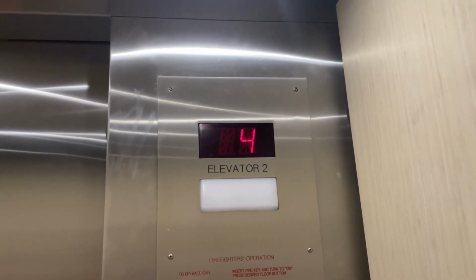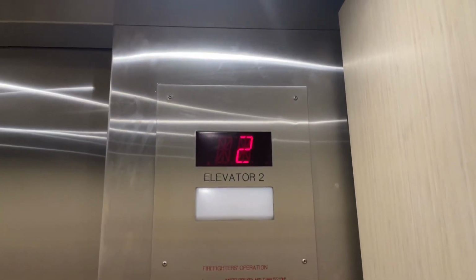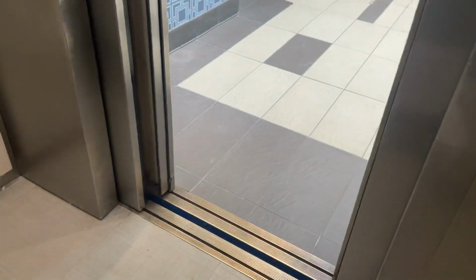Nobody would ever. These are their original controllers. Yeah. No, this is just a fixture. I like that they kept the bell. Yeah. Original Westinghouse traction elevator, still in Colorado. That's exciting. Classic leveling.